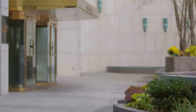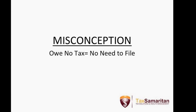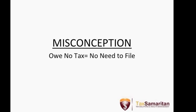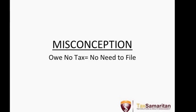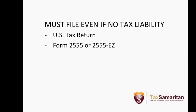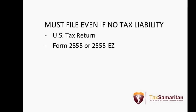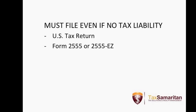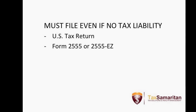Time and time again, we hear from many taxpayers a very common and dangerous misconception. And that is, if you owe no tax as a result of the foreign earned income exclusion, then you don't need to file a tax return. That is not true. Tax is owed until the foreign earned income exclusion is claimed on the Form 2555 or Form 2555EZ. You must file a tax return even if there's no tax liability as a result of the exclusion.